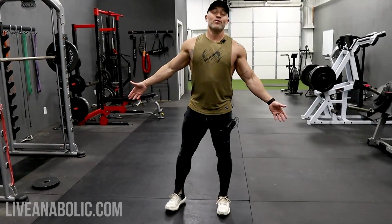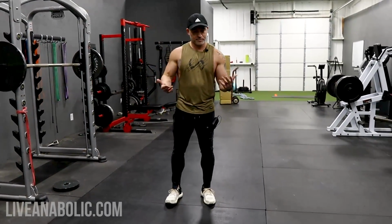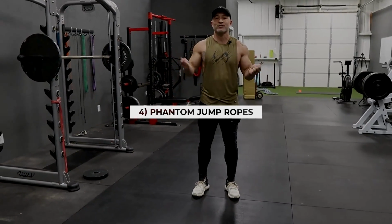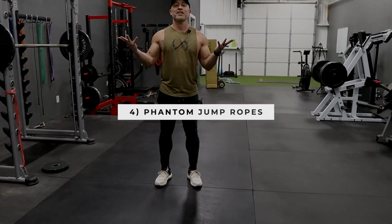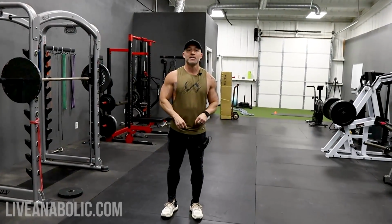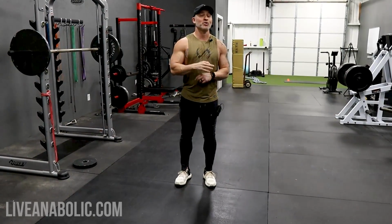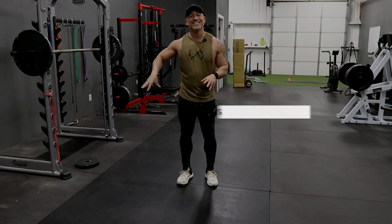Now we're finishing off with what I call phantom jump ropes. If you like doing jump ropes, it's simulating an actual jump rope. You're just doing it with nothing in your hands. And from here, this is a finisher exercise. So you're shooting for 100 reps, 3 times. So it's 300 total after you've done these other things.